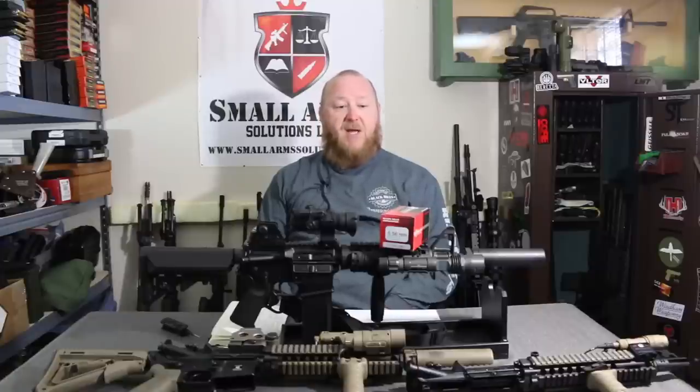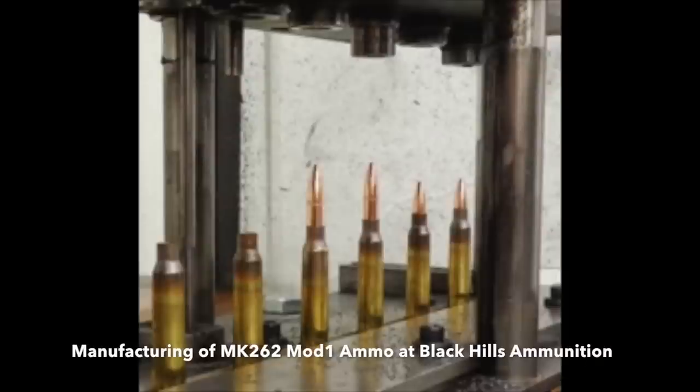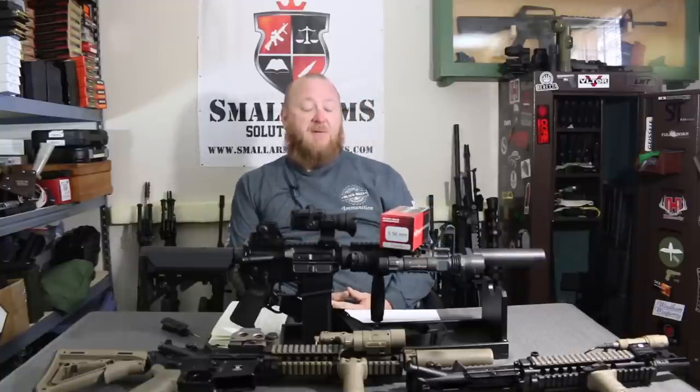That ammunition, as you can see right here, is available from Black Hills. This is their 77-grain OTM. This is basically identical to the Mark 262 ammunition. In my opinion, it is the most accurate match-grade ammunition on the market for a 5.56. I think it is the holy grail for military cartridges for terminal performance.